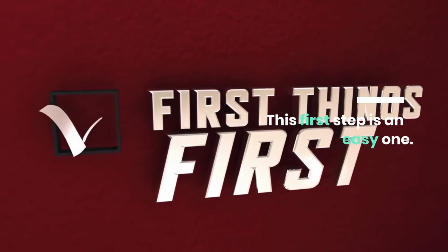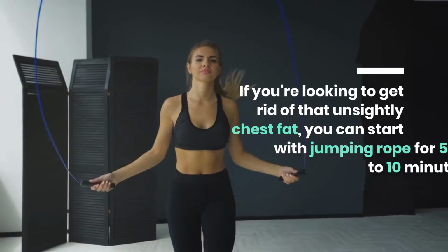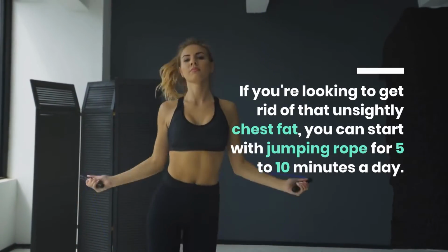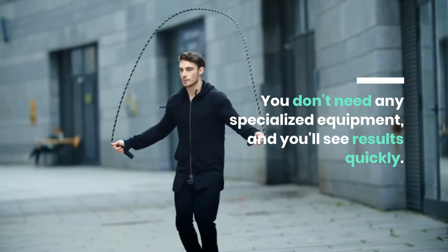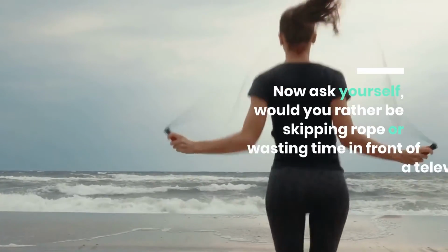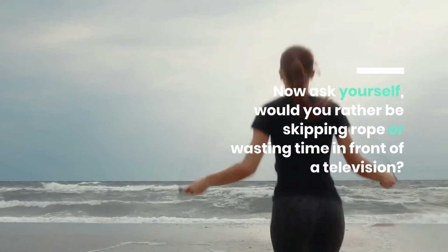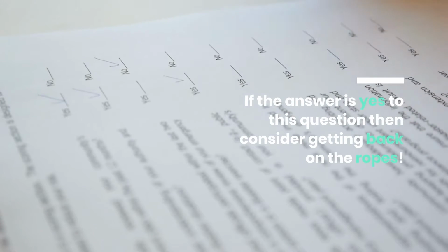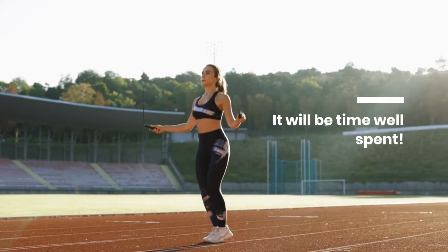This first step is an easy one. If you're looking to get rid of that unsightly chest fat, you can start with jumping rope for 5 to 10 minutes a day. You don't need any specialist equipment, and you'll see results quickly. Now ask yourself, would you rather be skipping rope or wasting time in front of a television? If the answer is yes to this question, then consider getting back on the ropes. It will be time well spent.